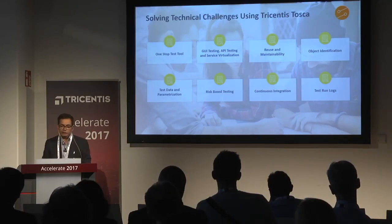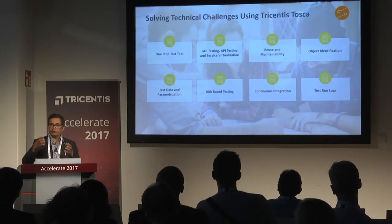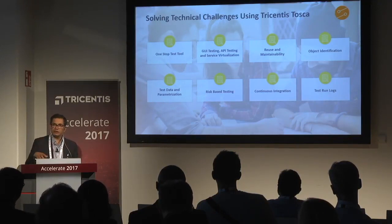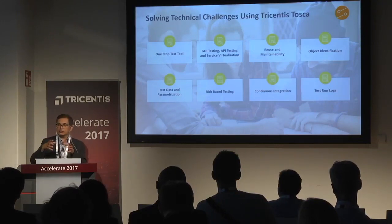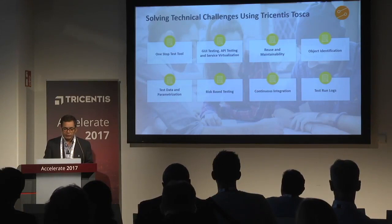In terms of challenges, we had a lot of challenges where certain objects wouldn't get recognized, right? To give you an example, we would have a calendar object in one of these tools, ServiceMax or Salesforce, I don't remember which one, but no matter what we did, we couldn't recognize that through Tosca. So we actually had to extend Tosca by writing a DLL, right? I won't go into too much detail, but we were able to enhance Tosca such that it was able to recognize that particular thing as one object, and that came in quite handy.